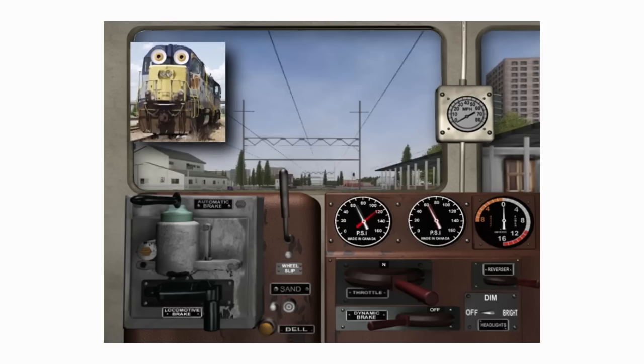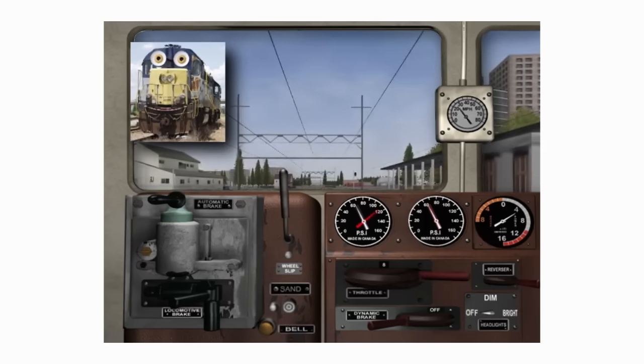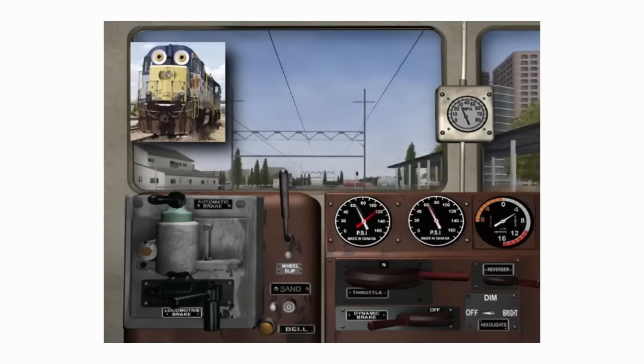Now, there are a couple of brakes, one for the whole train and one for me, the locomotive. They both are released. The engineer gives two short blasts on the horn to let everybody know the train's about to move. The throttle, which has eight notches, is slowly moved forward. Wow, here we go!